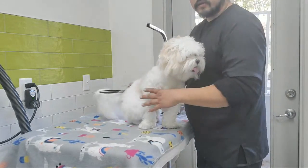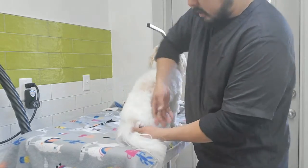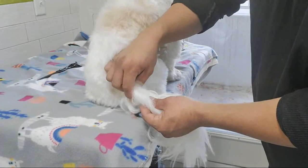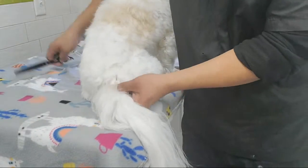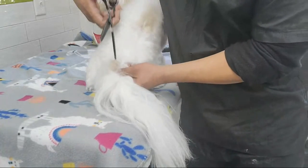And what I'm going to do is I'm just going to slice through the big mat. There's a huge mat right here. I'm not sure if you can see it with the camera. I'm going to close it here and show you. See that right there? It's just a big old solid mat on the base of the tail. So what I'm going to do is just go through and break it up with the scissors here.